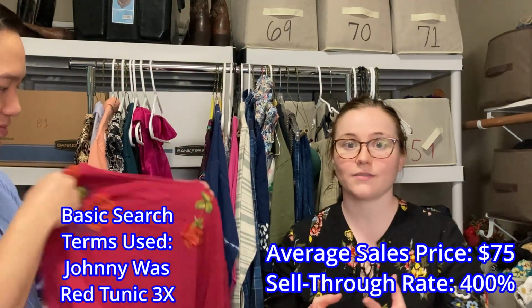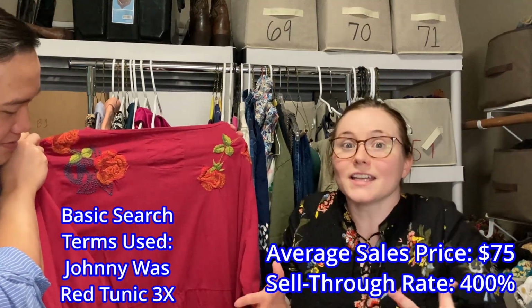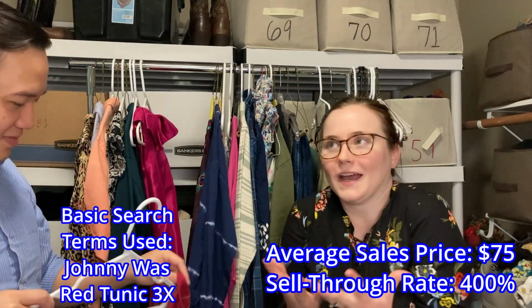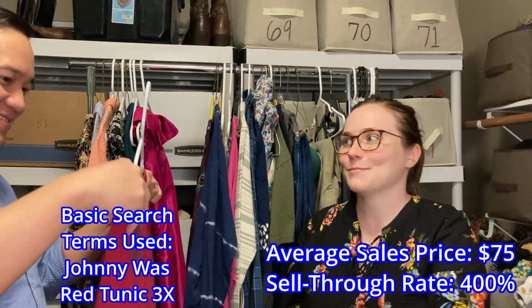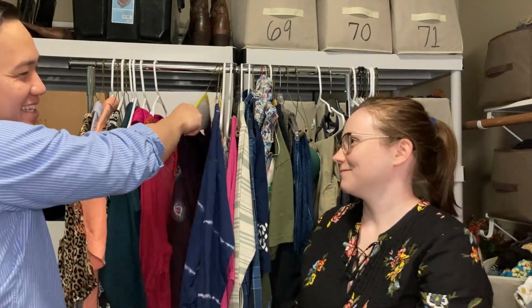And it was just exciting to find, when you find the second Johnny Was piece while you're there, you're like, oh my gosh, it's like a day, like it's not just a one-off. It's like, oh yeah, the bins are blessing me. Yeah, but wait, there's more.